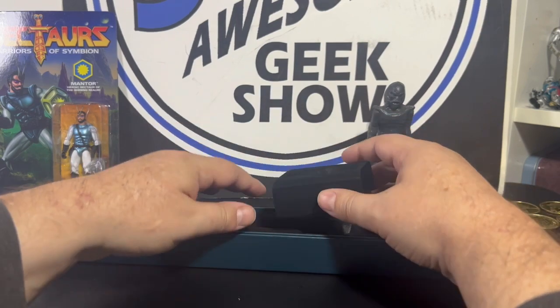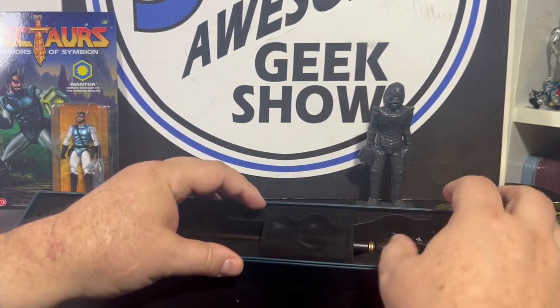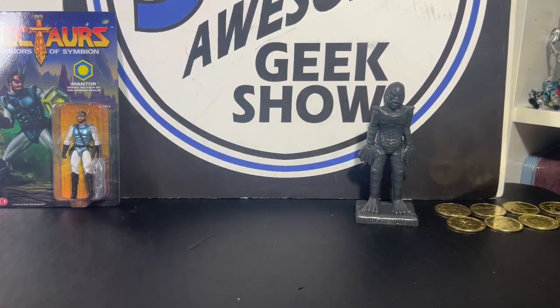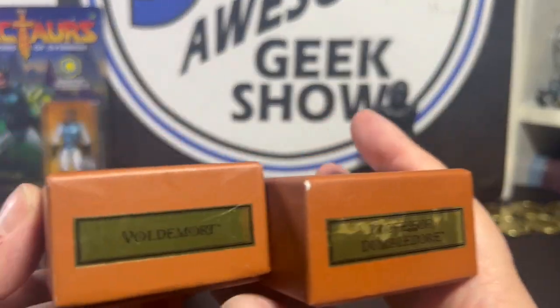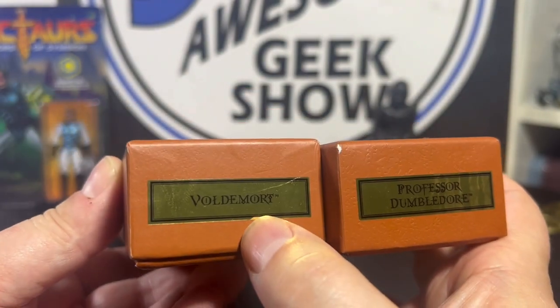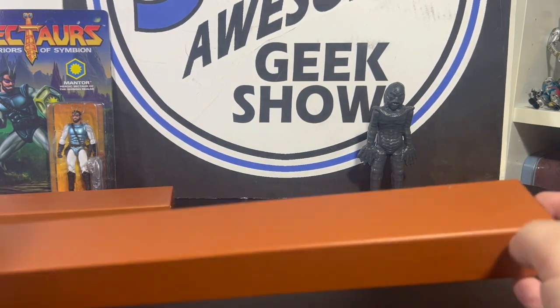So they had a deal going on where if you bought a gift card, you could then get more. You got the wand for free and got more on the gift card than what you paid. So you got extra money and you got the wand and you got a free wand. So I picked up the good and the bad. I went with Dumbledore and Voldemort, because I wanted to have the contrast between the good and the bad.